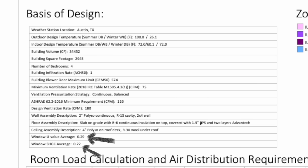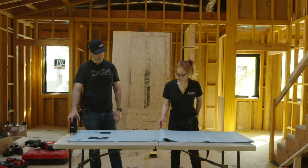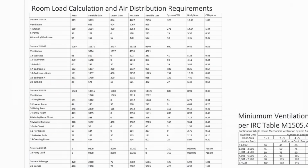My floor insulation on the slab is an R whatever. All those numbers get inputted into the program. And then what does that spit out? What's this table right here, Kimberly? So what you get out of your load calculation are the actual values of what your home requires in terms of heating and cooling. So what kind of system do you need? How big does it need to be?